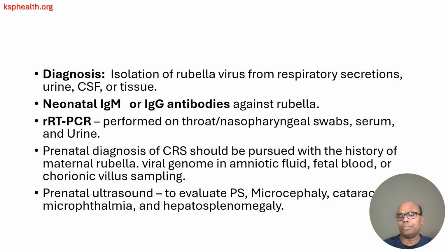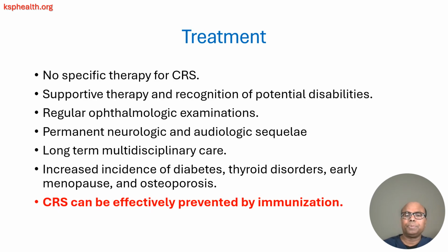The prenatal diagnosis of congenital rubella syndrome should be pursued with the history of maternal rubella, and viral genome in amniotic fluid, fetal blood, or chorionic villus sampling. Prenatal ultrasound can find pulmonary stenosis, microcephaly, cataract, microophthalmia, and hepatosplenomegaly.